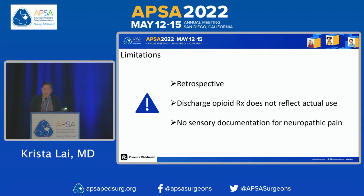I should acknowledge some limitations of the study, that includes its retrospective nature. Our discharge opioid prescription amount does not reflect the actual use, and gabapentin was used as a surrogate marker for neuropathic pain here, but we don't have sensory documentation at this time to corroborate this.